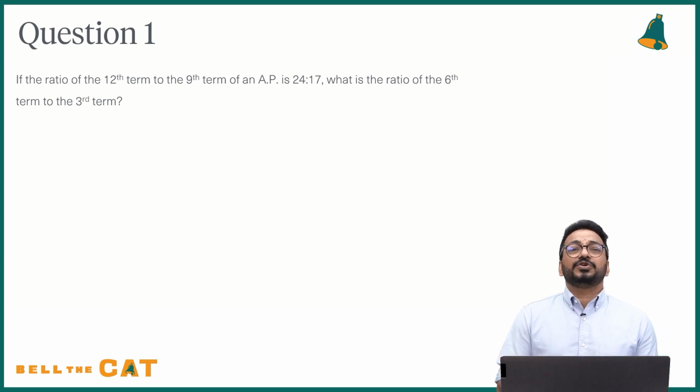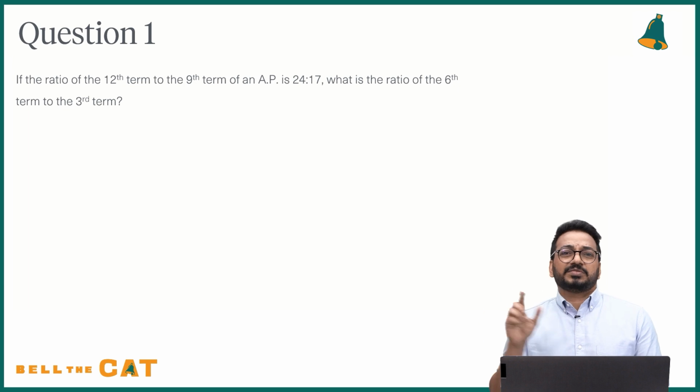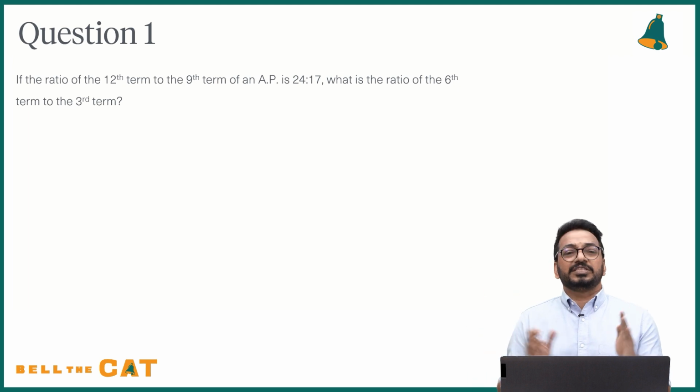If you look at the numbers, what do you know? The 12th term and 9th term, they've given you the ratio. They're asking you for the 6th term and the 3rd term. Notice something? 12, 9, 6, 3. All the gaps are equal. 12 minus 9 is 3, 9 minus 6 is 3, 6 minus 3 is 3. So it's an arithmetic progression, and all terms are equally spaced.